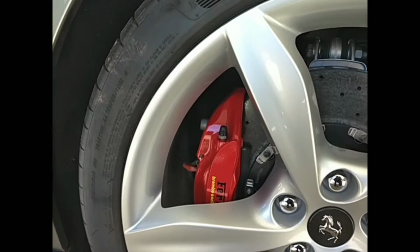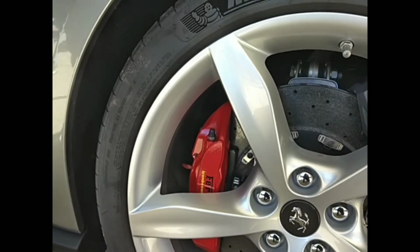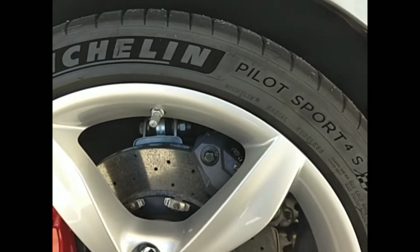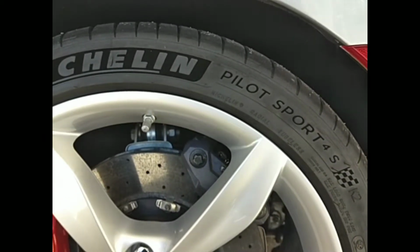We could have got a red 488. Red's cliche. Everyone's got red Ferraris. Those red brakes, heritage color. They are, of course, Brembos. But wait, is that a second brake caliper? Yeah, I know. It has two brake calipers.